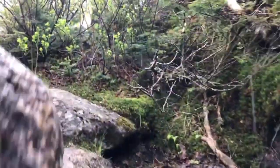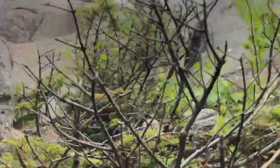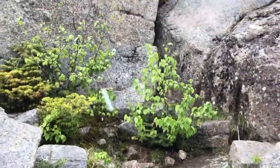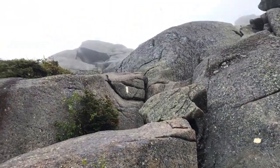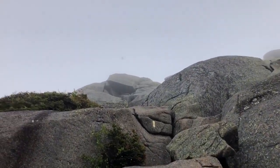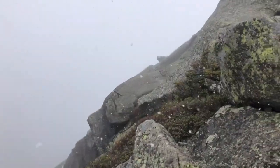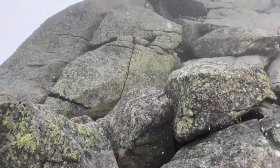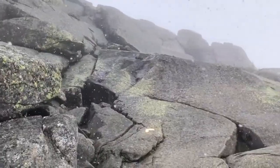Just getting to what appears to be the cliff section. Unfortunately, I can't film this part. This is going to be a scramble. Yeah, I do this stuff for fun.